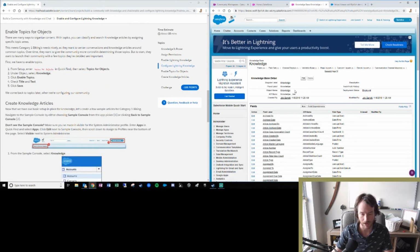Enable topics for objects. There are many ways to organize content. With topics, you can classify and search knowledge articles by assigning specific topic areas. This meets Category 1 Biking's needs nicely, as they want to center conversations and knowledge articles around common topics. Over time, they want to give the community more control in determining these topics. But to start, they want to launch their community with a few topics they decide are important. First, we have to enable topics.